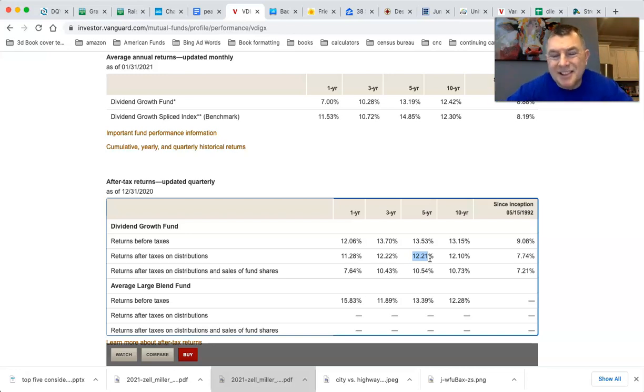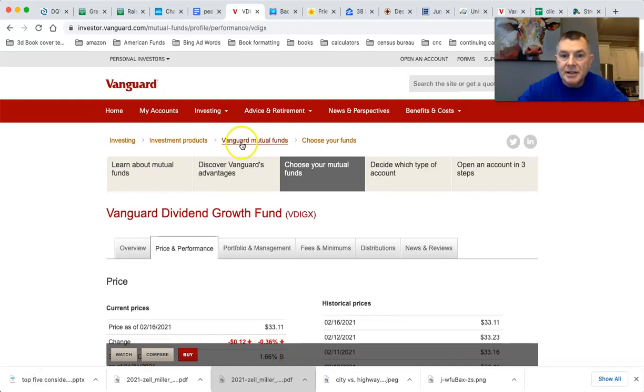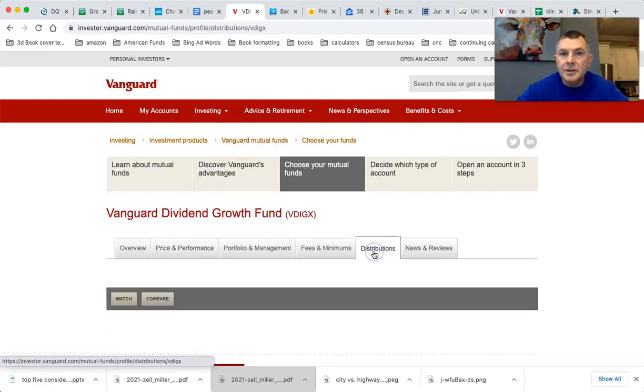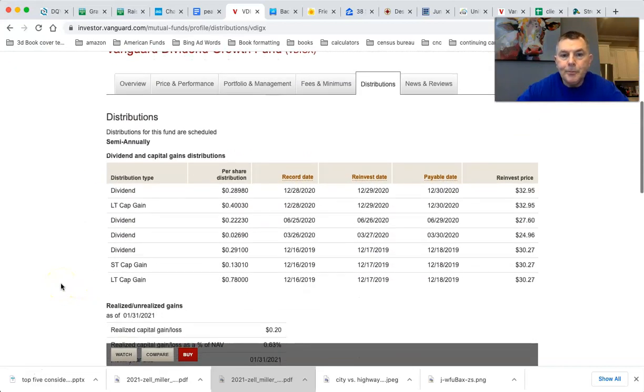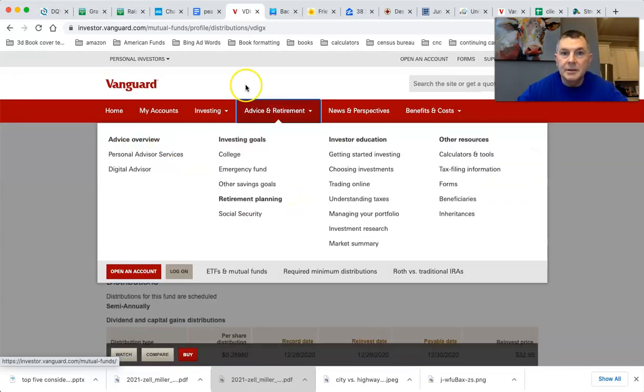Instead of 60 basis points to taxes on distributions, here you're losing 1.3%, which is why this should be in the Roth, by the way. Why is that? Well, let's check this out, shall we? Go to distributions. We're going to go long-term capital gain, short-term capital gain, long-term capital gain, 2019, 2020, short and long-term capital gains. Interesting. While they still have per share dividend distributions, they also have short and long-term capital gains.